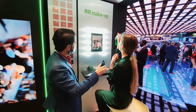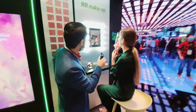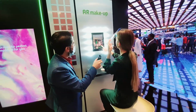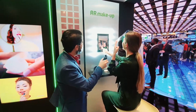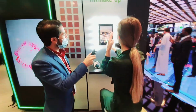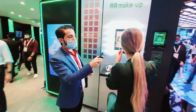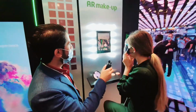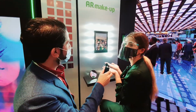Obviously I've got a mask on, that's a bit dark. So it's a real time, actually we can see you got dark lipstick now. Dark lipstick on, and then if I change it here, a lighter one, a red, and so on, and you can do the same with your eyes. So it's basically like an interactive way of just checking what would suit your face, what product.